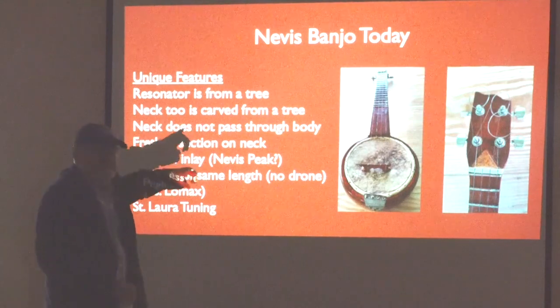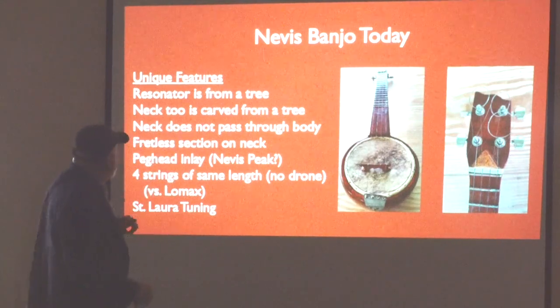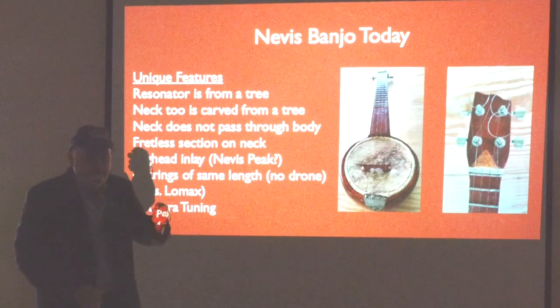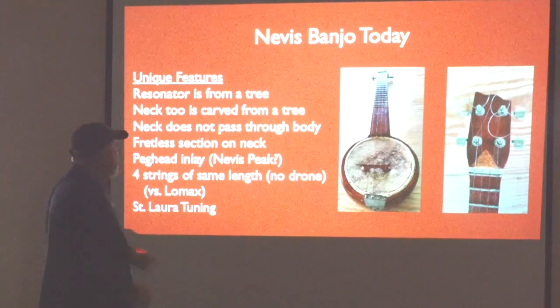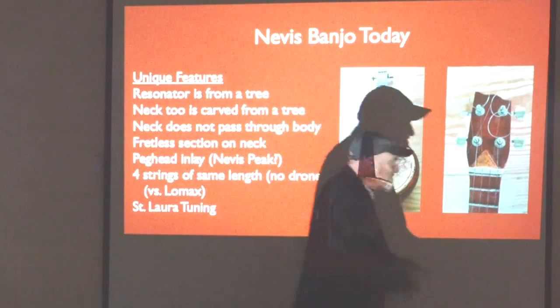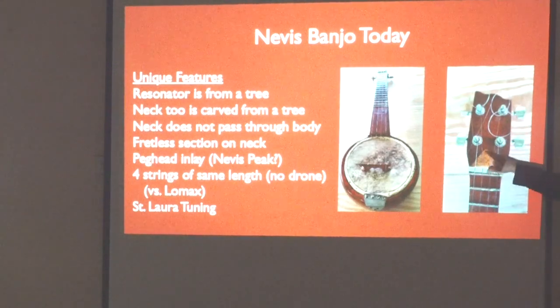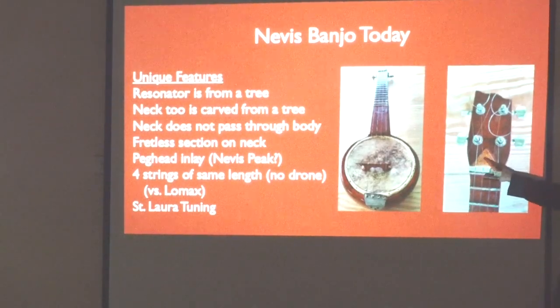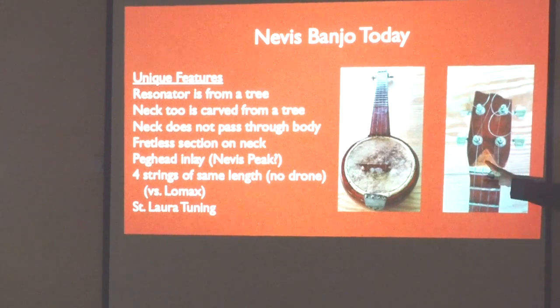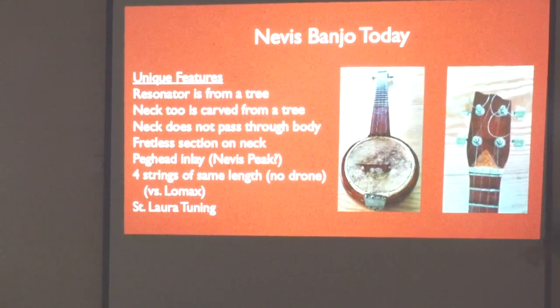The neck, too, is carved from a tree. The neck doesn't pass through the body. I mean, even modern banjos, when you turn them around, you'll see there's a pin going through the resonator all the way to the tail. This one stops at the edge. The peg head inlay: I think only Eugene Brandy makes banjos like this, with this little inlay on it. And I haven't got him to tell me for sure, but I think that this represents Nevis Peak. If you look at it, it looks like the mountain, kind of like on the flag. It's similar to what you see on the flag. So I think this tells me this is a Nevis banjo because it has Nevis Peak inlaid into the peg head.